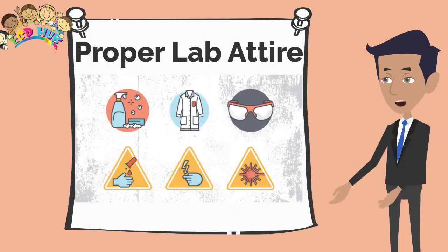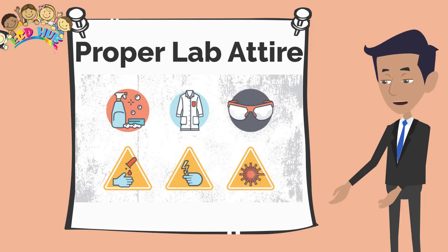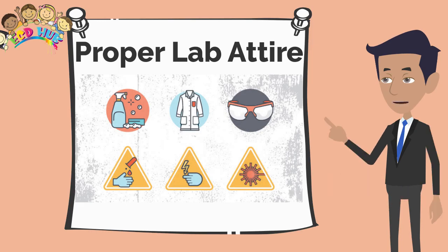You have been given a schedule of when our labs will be held. The day before we do a lab, I will remind you so that you can come to class prepared with proper lab attire. Proper attire is as follows: closed-toed shoes, safety goggles, lab coats.